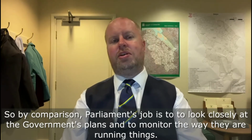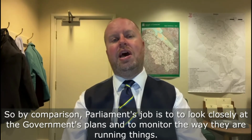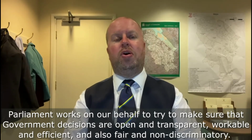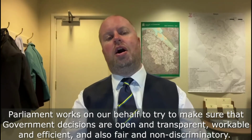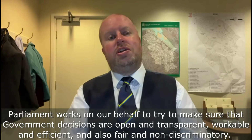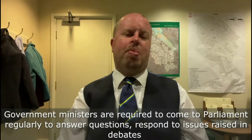So, by comparison, Parliament's job is to look closely at the government's plans and to monitor the way that they're running things. Parliament works on everyone's behalf to try to make sure that government decisions are open and transparent, that they are workable, that they're efficient, and that they're fair and non-discriminatory.